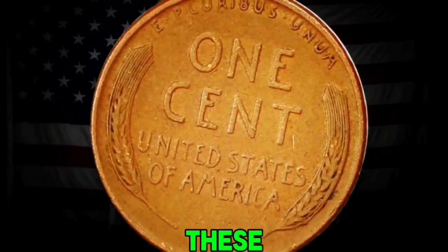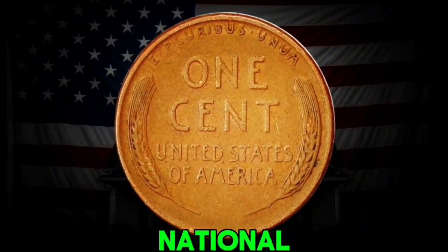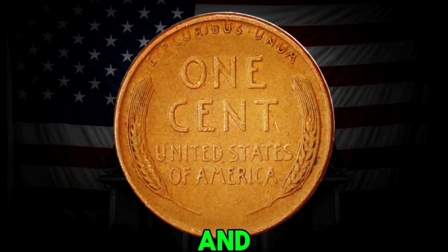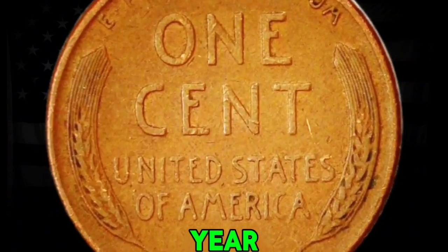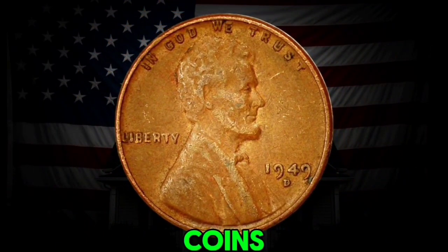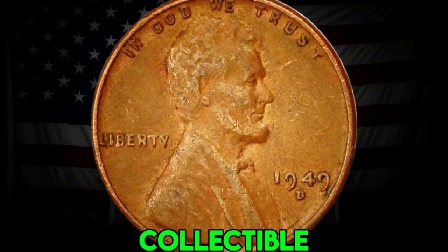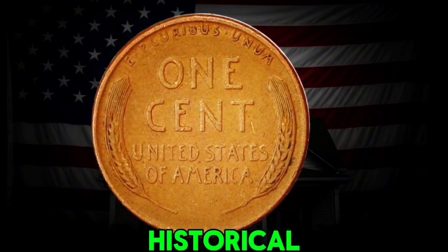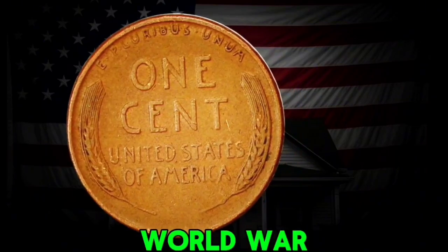The reverse side of these coins carried 2 wheat ears, symbolizing prosperity and national growth. The 1949 D penny is part of the wheat cent family and carries the D mint mark, indicating that it was minted in Denver. That year, the Denver Mint produced over 153 million of these coins. While that sounds like a lot, not all of them have survived in collectible condition, which is what makes some specimens quite valuable today. From a historical point of view, the late 1940s was a time of rebuilding for the United States after World War II.